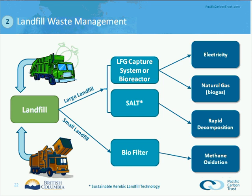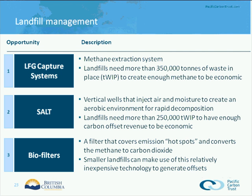So I've already sort of gone over these things. There's landfill gas capture systems. They can be either bioreactor type systems or just pure landfill gas capture systems. It's a piping network in the landfill that sucks out gas. Salts I've described in detail, and the biofilters are also a little bit more well described here.